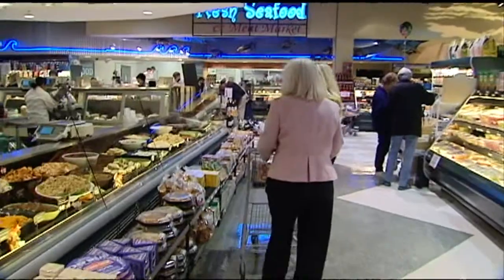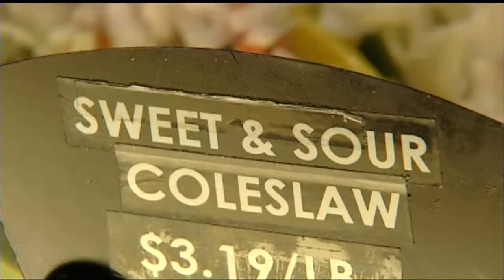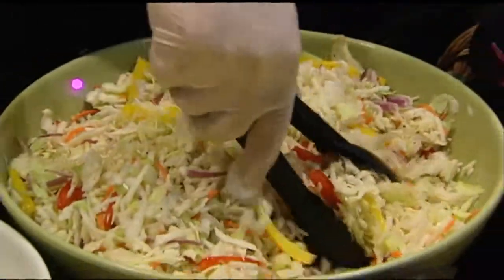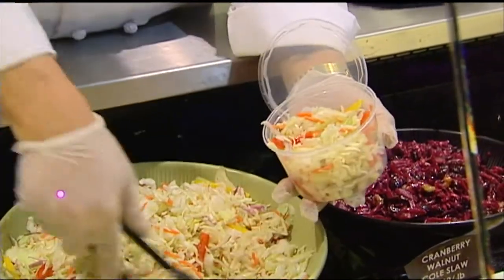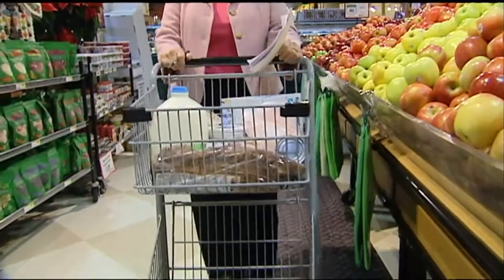On the way to the checkout, an easy side dish from the store deli. Could I have a pound of the sweet and sour coleslaw? I'm going to pick the one in the back, the sweet and sour, just because it's a little lower in fat, and I like the fact that it has lots of different vegetables all together in there, and I think it'll go very nicely with our dinner.